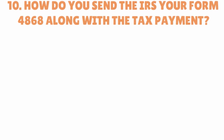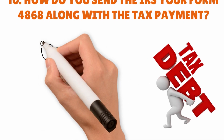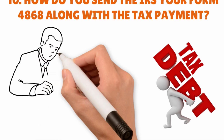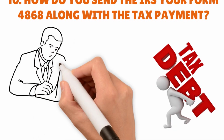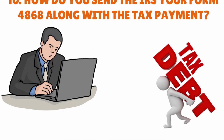So before I close today's conversation, I just want to touch a little bit on how you can send the IRS your Form 4868 along with the tax payment. Very important again. If you owe the IRS money, but you're not ready to file your return, you might think that it's okay to pay your tax bill on time, but then file your return a few days later. Unfortunately, paying on time but filing the actual return late can set you up for unnecessary penalties. This is why you need to file the form. You gotta file the form so that the IRS will give you the much needed 6-month extension so that you can gather your paperwork.